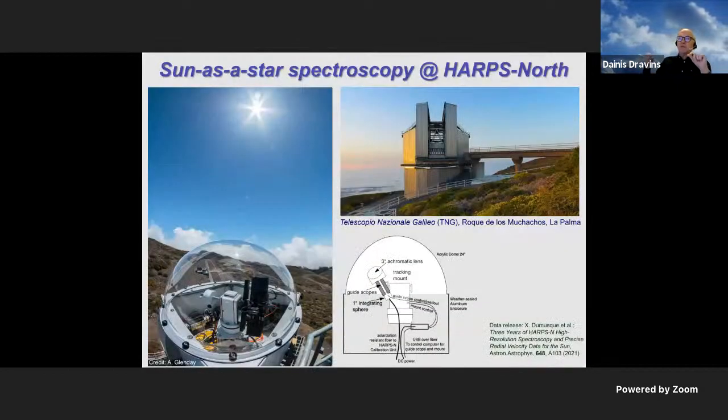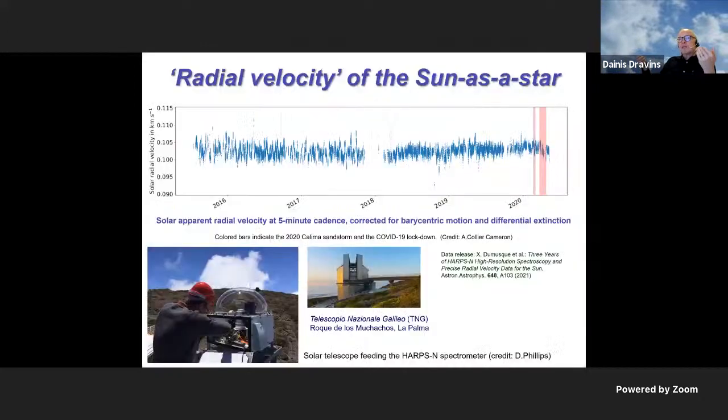These things are now becoming possible to quantitatively study, thanks to a number of Sun-as-a-Star spectrometers, such as this one, HARPS-North at the Telescopio Nazionale Galileo on La Palma, which has been running now for several years, and where a recent data release of 3 years came from Xavier Dumusque and others, and that is publicly available from 2016 and onward.